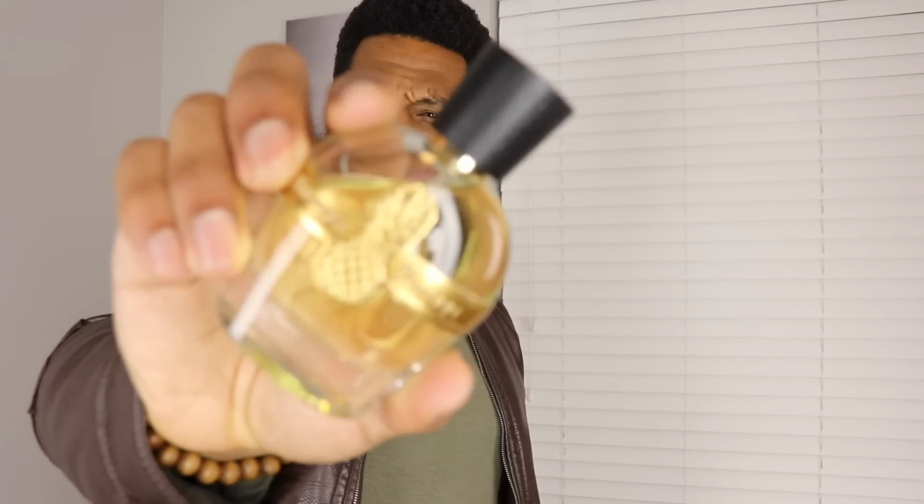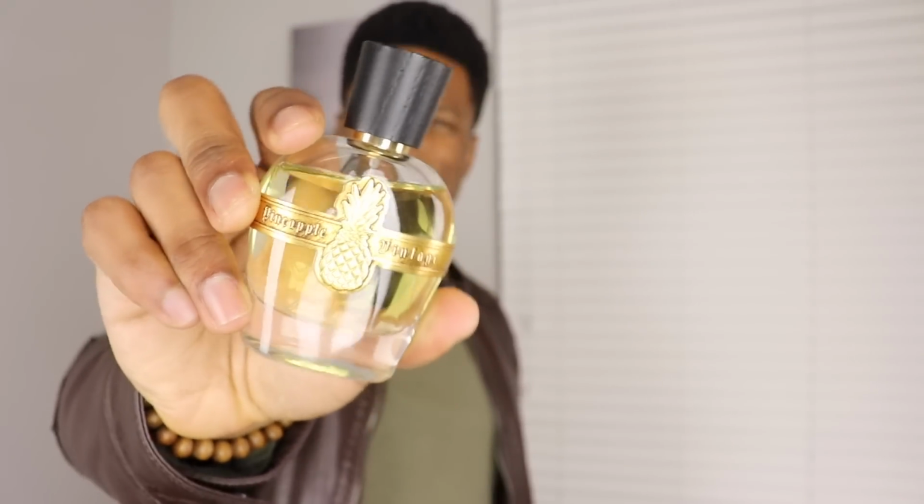I also have Emperor Napoleon, which is great too, kind of a different balance of the blend. Pineapple Vintage Intense Gold is also good, but this is a great balance. And if you know what Aventus smells like, then you're gonna dig this. It's fresh, it's sweet, it's woody. So that is Aventus and Emperor Eau de Parfum.